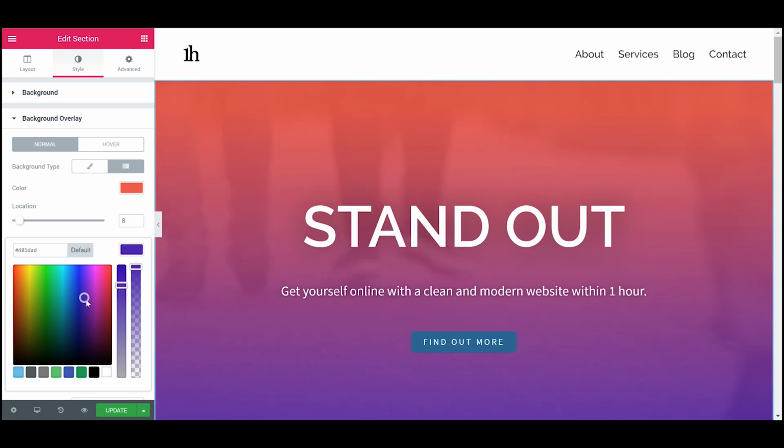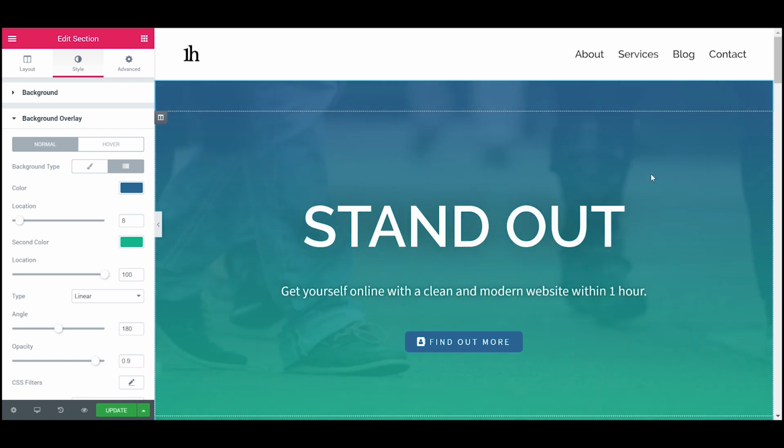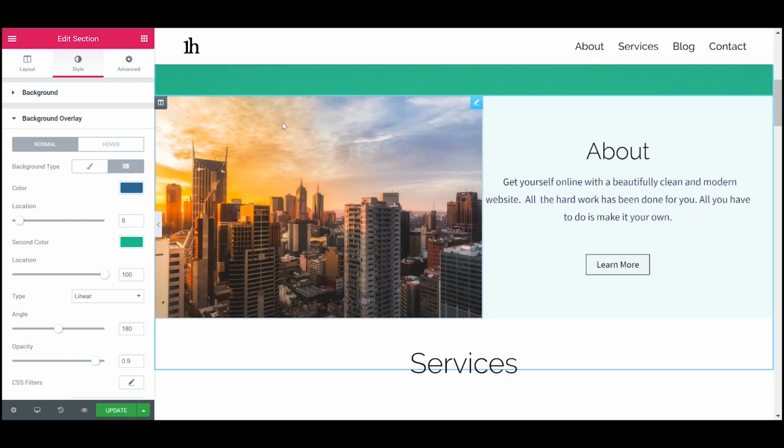Yeah, so it's up to you really, just have a bit of a play around until you find two colors that you like. So there's our header part done. Let's keep scrolling down. Let's start with this image here.